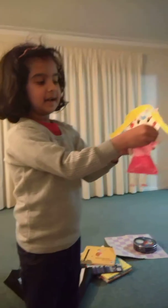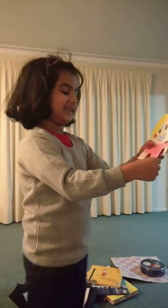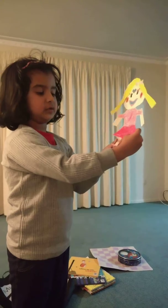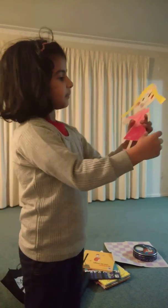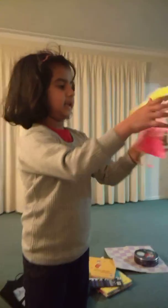Hello, guys. My name is Goldilocks. And I even gave her shoes some color. I gave that pink because she loves pink. And she also looks pretty.